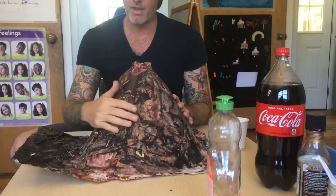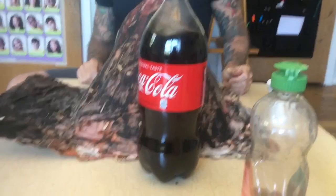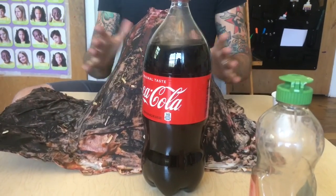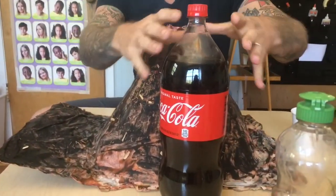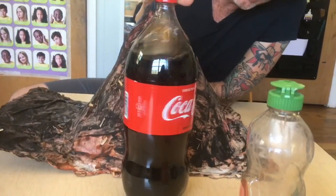But before we blow up our volcano, we have to go over all the stuff that we need to make this happen. The first thing is we need a volcano. Now, if you haven't made one, like I said, they're not that hard. You get a soda bottle, you get yourself some paper mache, and you paper mache around it. You can also use Play-Doh or clay and build around it, or you can use just the soda bottle.